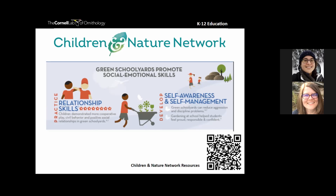So we see that this is looking at green schoolyards, and having green schoolyards promotes some important social emotional skills, including relationship skills. So just in cooperative play, kids are building skills like behaving civilly to one another, creating positive social relationships. And then we see skills develop in the self-awareness and self-management areas, including reducing aggression and discipline problems.